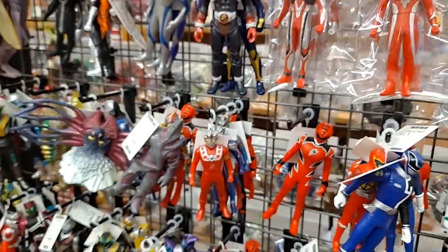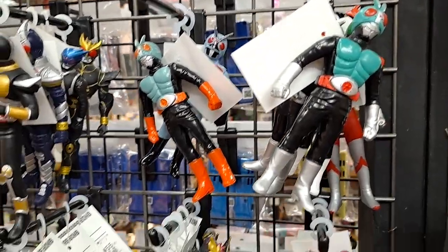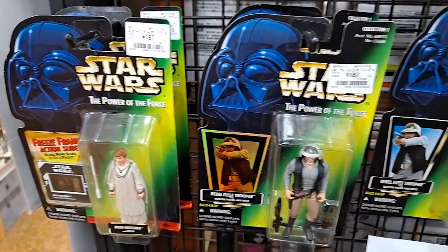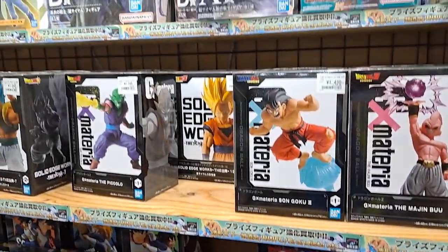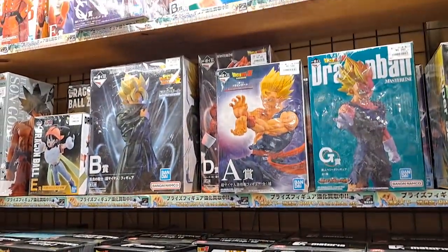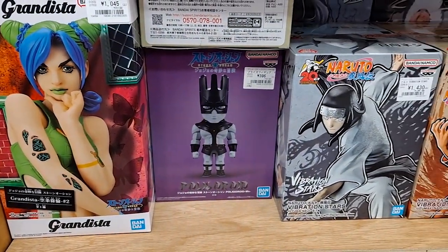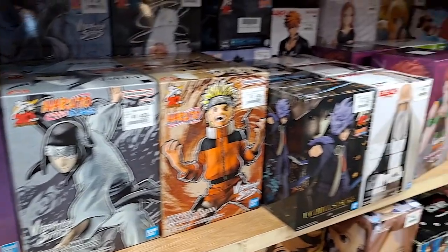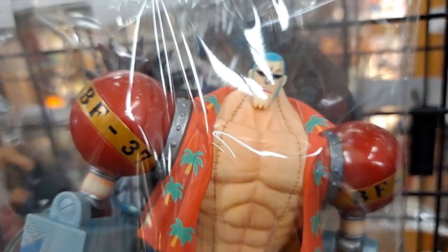Lots of stuff. Again, lots of Ultraman, lots of Kamen Rider, Super Sentai, lots of Gundam stuff, lots of Western stuff as well, Dragon Ball Z, lots of manga and anime stuff that maybe is not so much my forte, but if you're looking for it, it is there. And really great prices and really cool people as well. I picked up a few items here, especially some great gifts for my friends back home. And as you can see, there's a lot to take in, so I spent quite a while in this store.